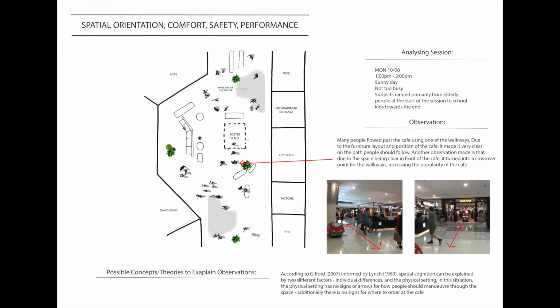The first observation made regarding comfort, safety, and performance is that every single person seemed to know where to go without confusion. According to Gifford in 2007, informed by Lynch in 1960, spatial cognition can be explained by 2 different factors: individual differences and the physical setting.